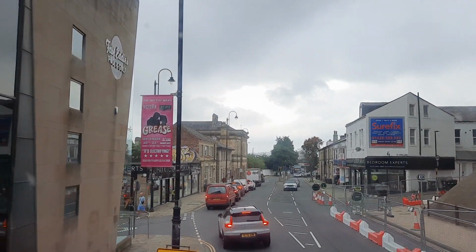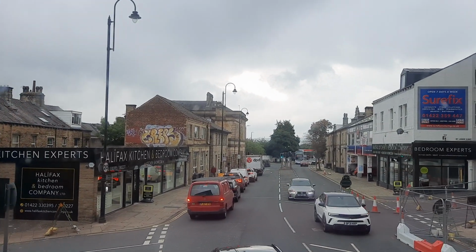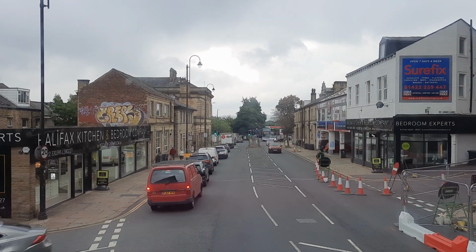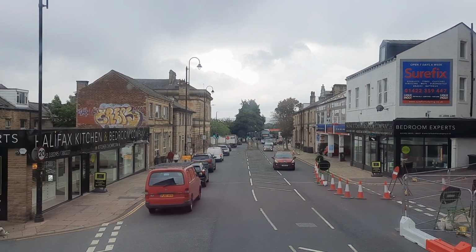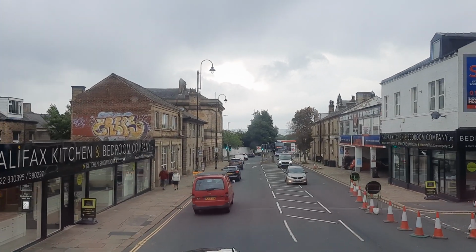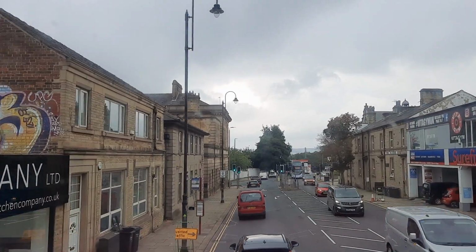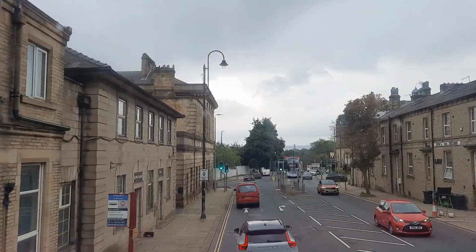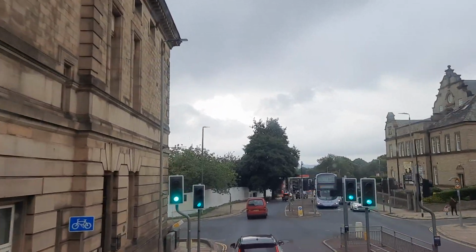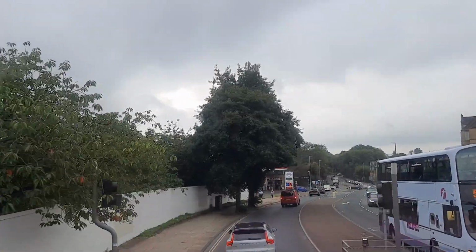So viewers, I'm going to try and make this about 15 or 20 minutes because this is actually the fourth time that I will be coming to Huddersfield. So we are just at the start of Huddersfield Road, and sorry, I think it's called Prescott Street here. Just passing the law courts here. Sorry, Portland Street that was.